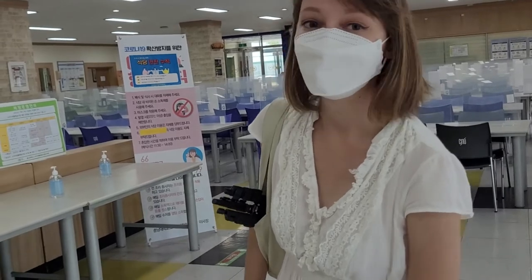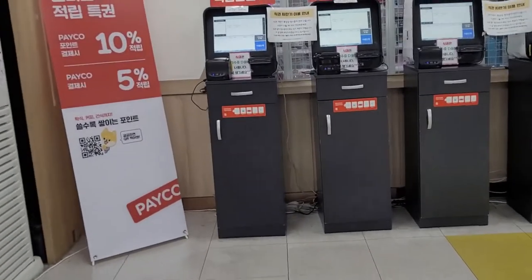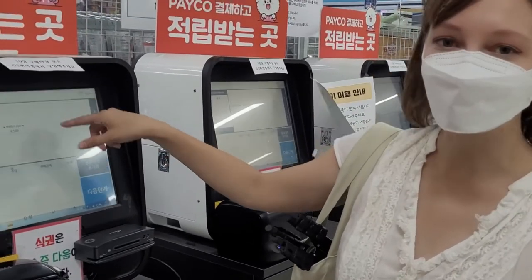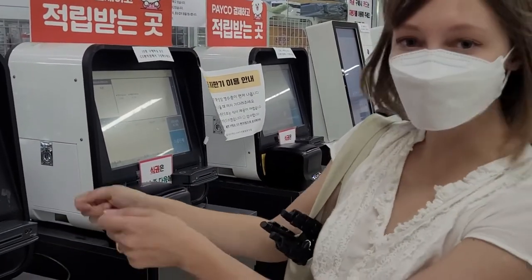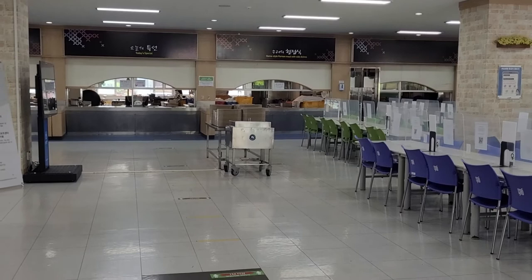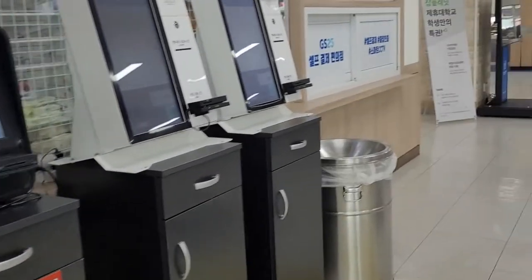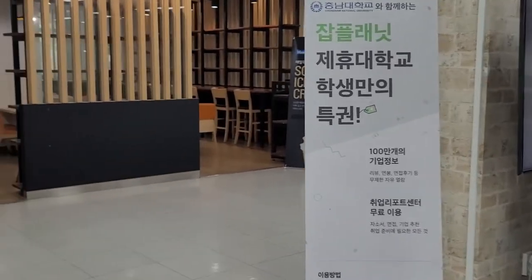How can you order the food? Let's check how to order. You have these nice machines here, and usually you have different dishes with the price. You can just pick your dish, pay with your card, and then you get a ticket. Then you go over there and find the place where they are giving out food. You pick it up and choose a place where you can sit. So very easy, you don't have to talk to anyone. It's okay if you don't know Korean. It's an easy thing to do.